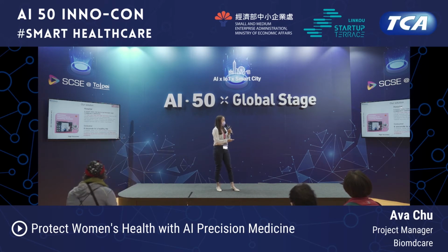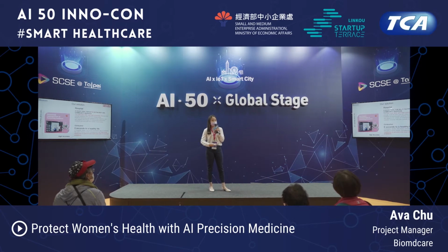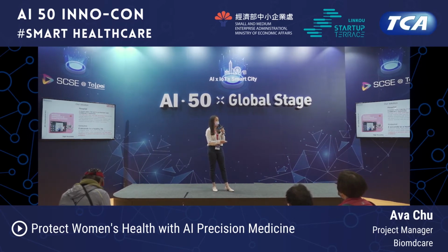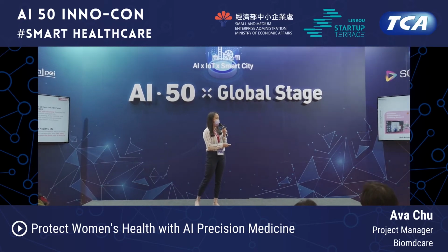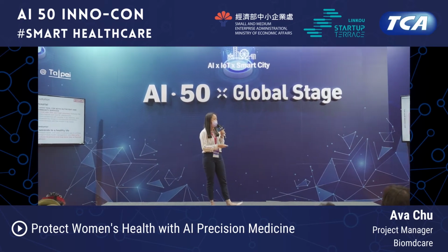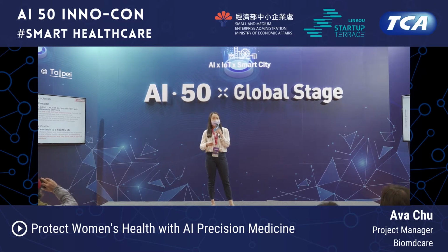That is, the overall detection cost is low, but it has high accuracy. Our tool uses hip X-ray to detect if you have the risk of osteoporosis. It's a good tool for hospitals for both outpatient and community service, because we utilize the X-ray machine, so we can use the X-ray bus to go into the community to detect people at risk of osteoporosis without them knowing.